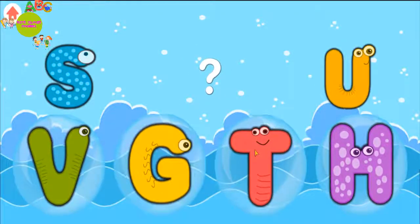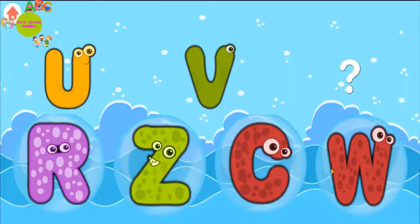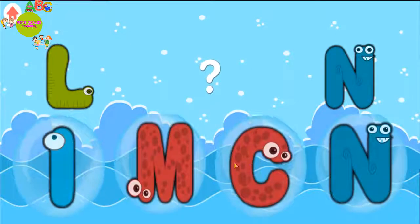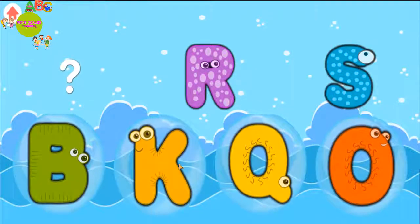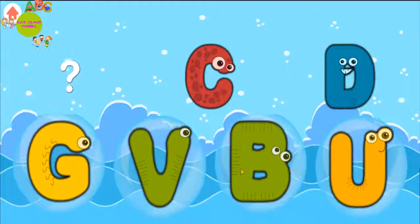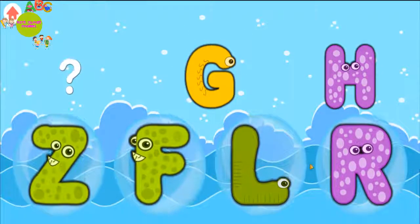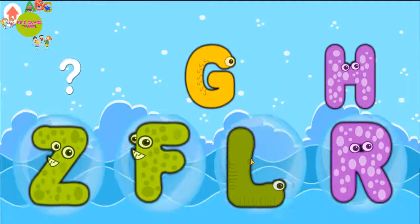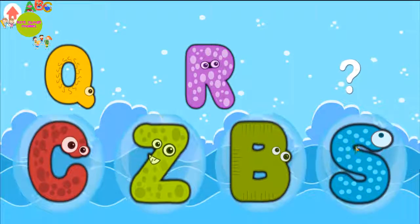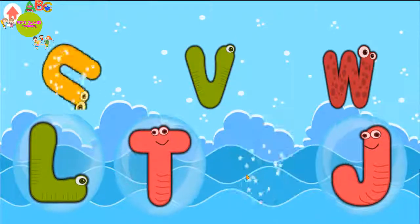Complete the pattern. T. Complete the pattern. U. Complete the pattern. W. Complete the pattern. R. Complete the pattern. M. Complete the pattern. Q. Complete the pattern. D. Complete the pattern. B. Complete the pattern. K. Complete the pattern. F. Complete the pattern. S. Complete the pattern. H. Complete the pattern. U. Complete the pattern.